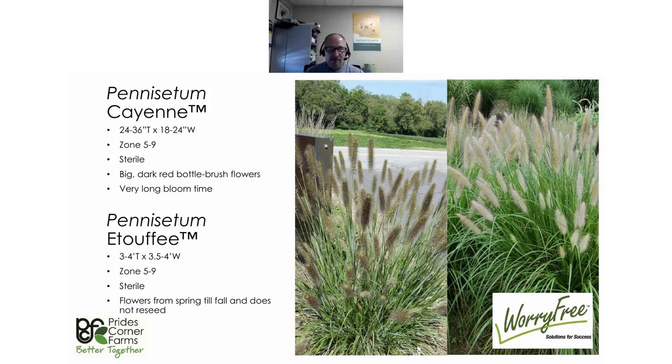Again, in areas especially south of here where pennisetum have a tendency to reseed all over the place, you'll never get this problem like that. Along with, as you know, some of the miscanthus. We have also the sterile miscanthus in our worry-free program, but these are great landscape plants and they fill a need. So these are two great new pennisetum that we're growing in the worry-free program.